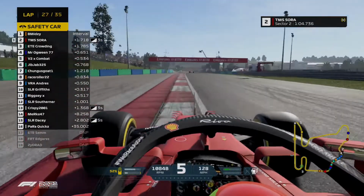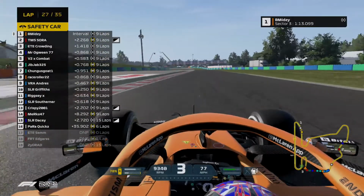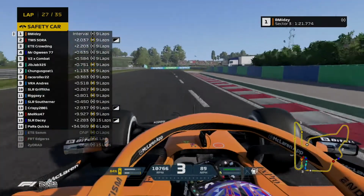But could he pull it off? It's yet to be seen. So there's the tyres everyone's on now. Do we see some late pit stops? Do we see drivers staying out to maintain track position? Everything now being put on the line.